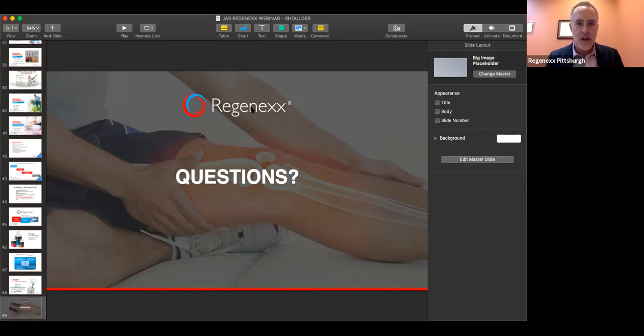Oh, one more question. Can you inject multiple areas at the same time? That's a really good question. With certain treatments, like PRP, we can do multiple areas at the same time, depending on what we're dealing with and what's happening. With stem cells, that becomes a little bit difficult because when we're using stem cells to focus on a joint, we know how many cells we get, but we never know how much volume we're going to have with those cells.